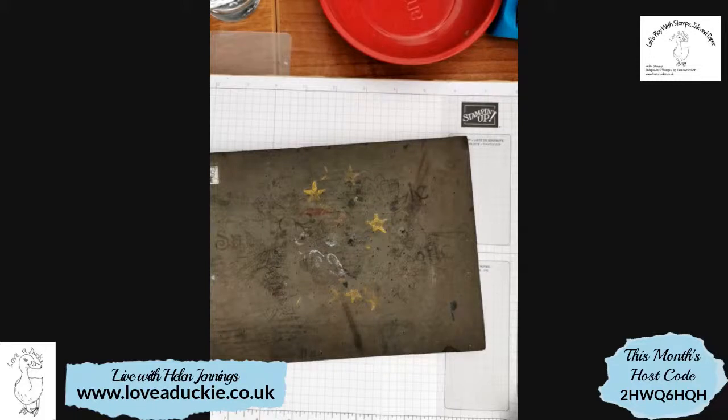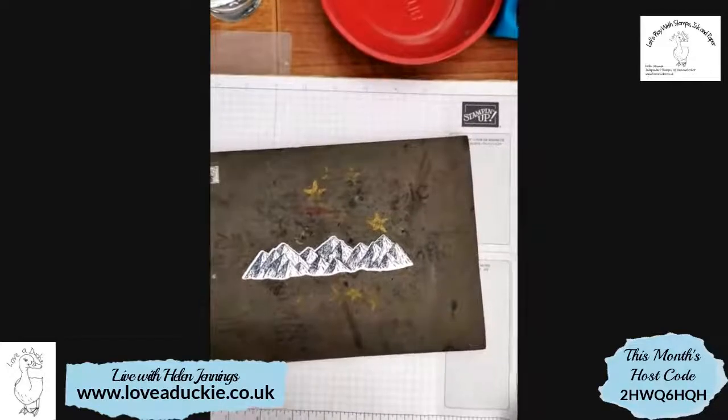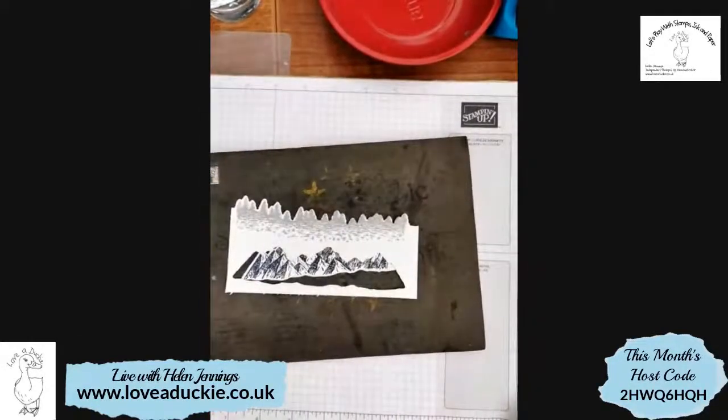Keep thinking I've got there and then wiggling it. And there's our mountains. I'm just going to pull that top bit off. There's a very odd looking mountain range piece.